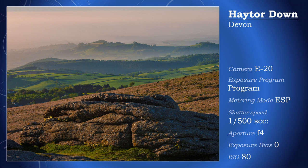Important is the positioning of the rock. It adds depth and breaks up an unappealing foreground. Because the sensor in the E20 is small, sharpness from front to back is easy, even at f4. The mist didn't last long, by the way.